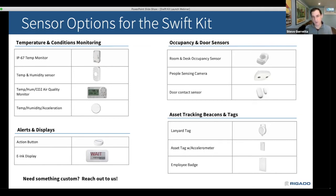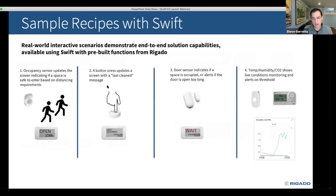But when you go to the Swift Kit order page, you're going to see a whole lot of options here for you to choose from to get that pilot up and running. So I'm going to get into the demo here.